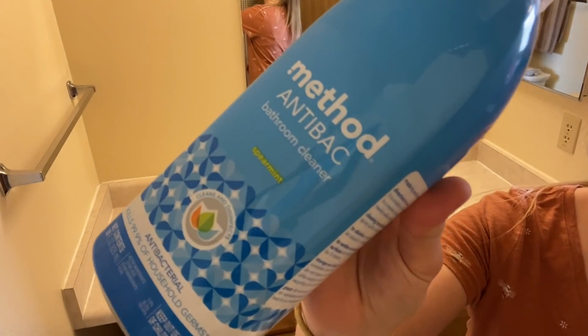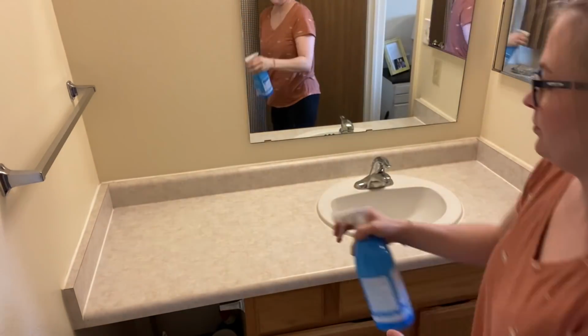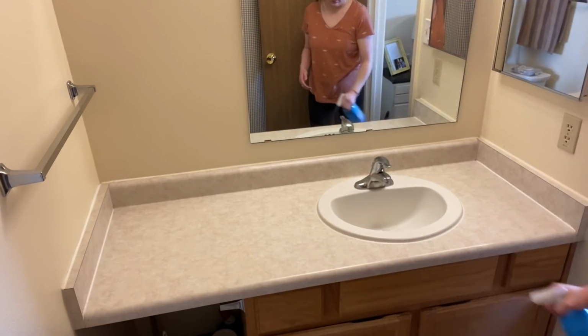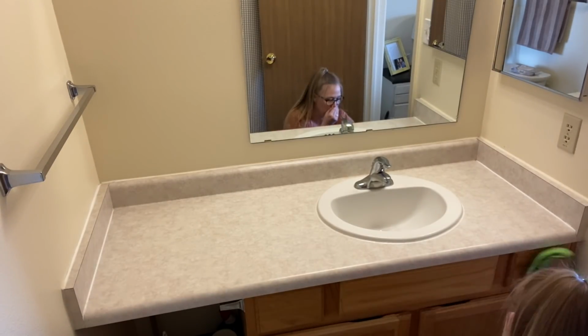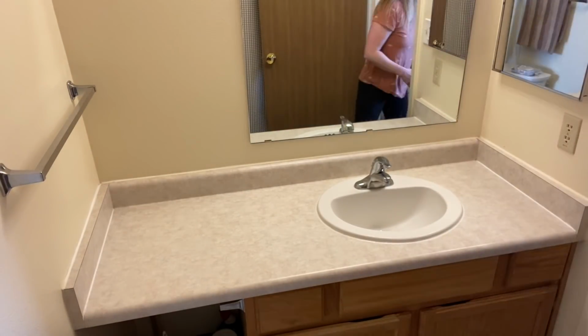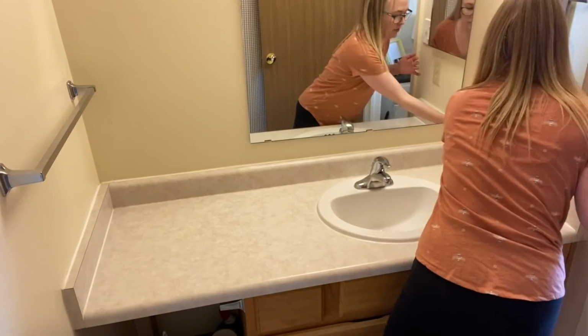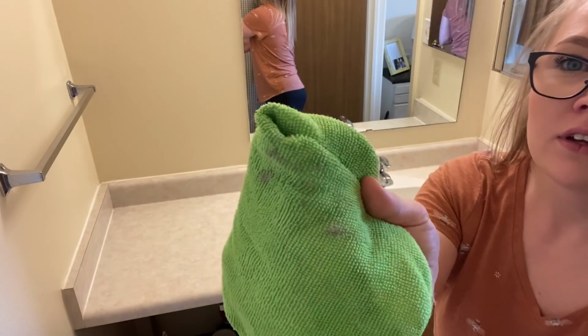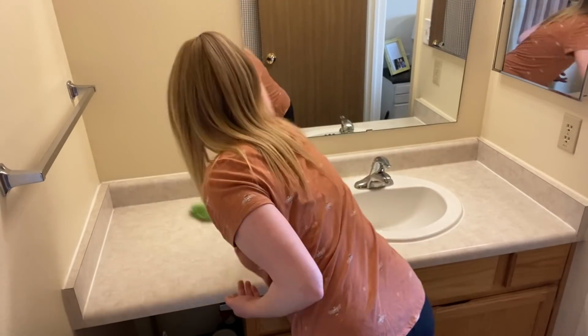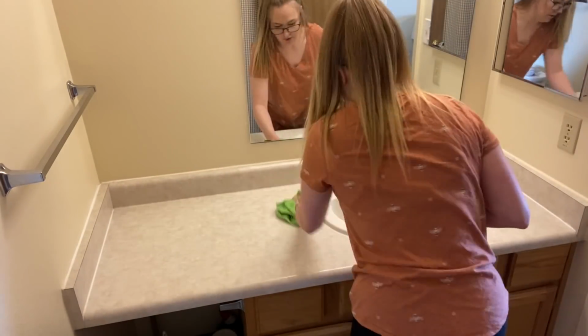Ever since Clorox wipes and Lysol wipes have become very hard to find, I decided from here on out I'm going to try to use my Method antibacterial bathroom cleaner on the counters and the cabinets. I really do hate using this product. I have two of them on hand. I've had them for a very long time, but they honestly make me cough. I don't like the way it feels like it attacks my lungs.